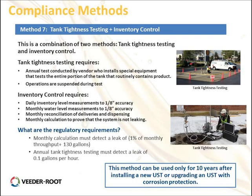In addition, you have to do daily inventory level measurements to 1/8 of an inch accuracy. You also have to provide monthly water level measurements to 1/8 of an inch accuracy, and then provide monthly reconciliation of deliveries and dispensing, and monthly calculations to prove the system is not leaking. So you have to do these in combination with a tank tightness test to use method 7.